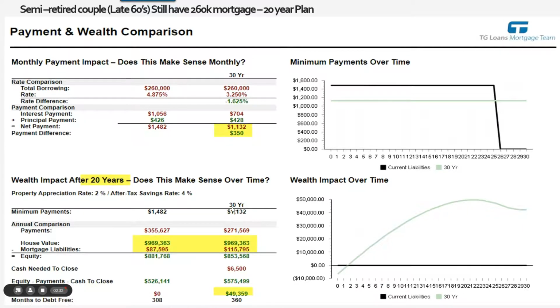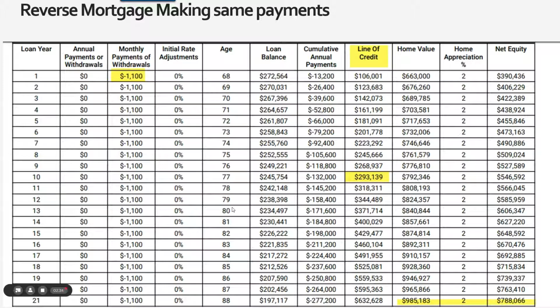There's no choice. On a reverse mortgage, keep in mind that you're not required to make any payment. You can choose to make any payment you want. So this is a great tool for people that like to plan and do different things. In this example, we're just going to say the exact same thing: reverse mortgage making the same payment, $1,100 a month, 2% home appreciation. You'll see the loan balance on day one. This is actually after 1 year.